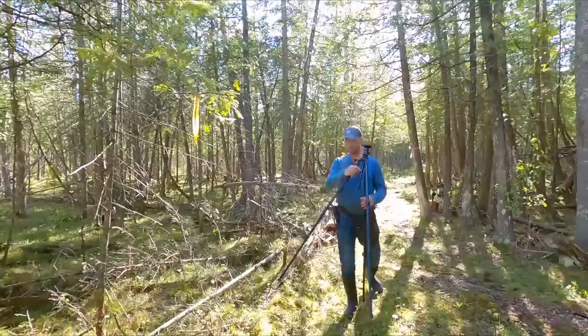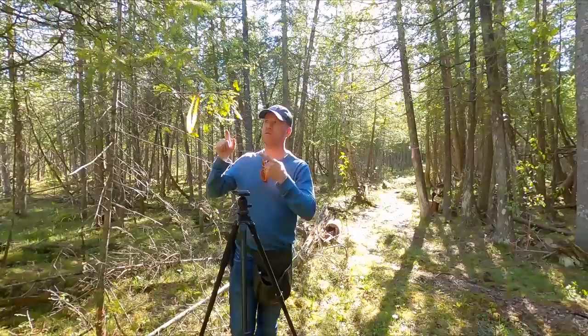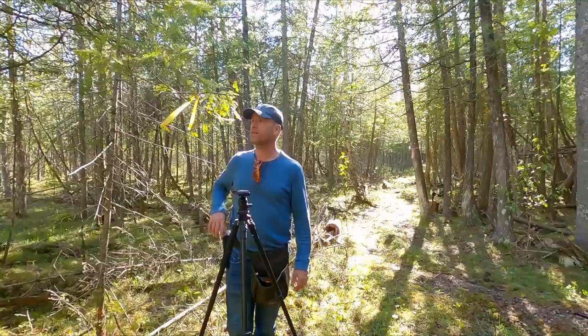All right, there's not actually a stake here or anything, but when I first bought the property and I was out walking around here, there were a couple different colors of tape out here, and this is where they crossed, and I know it was within a small number of feet to the corner. So I think this is what we're going to call the corner.